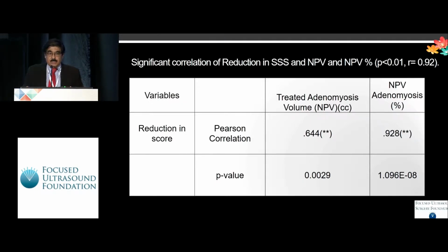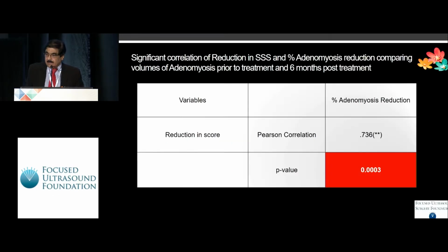percentage of the NPV compared to the volume of the adenomyotic tissue. In terms of the Pearson correlation, it correlated very well. The treated adenomyosis volume went up to 0.644 as the Pearson correlation, and NPV adenomyosis percentage value went to 0.928, which is statistically very, very significant and very satisfactory. And similarly, there was a significant correlation in terms of the reduction in SSS and percentage adenomyosis reduction, as a tissue reduction, comparing volumes of adenomyosis prior to the treatment and 6 months post-treatment. And you could see the Pearson correlation came to 0.736, again statistically very, very significant.